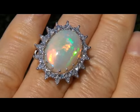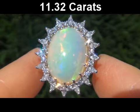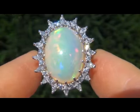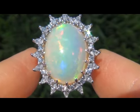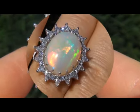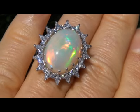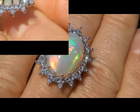The center stone weighs in at a whopping 11.32 carats with translucent clarity and displays a vivid full play of color. Take a close look at the extraordinary gem and note the amazing vivid fire and healthy glow. The top gem quality ring is certified authentic with a natural Ethiopian opal and near flawless accent diamonds.